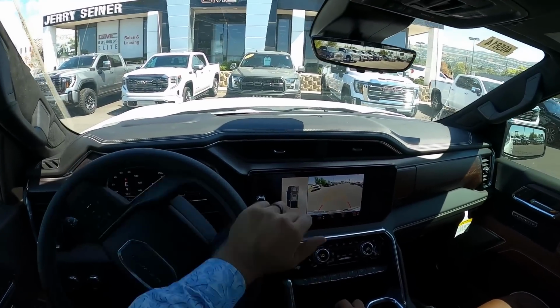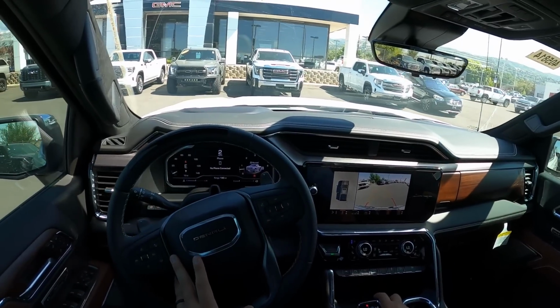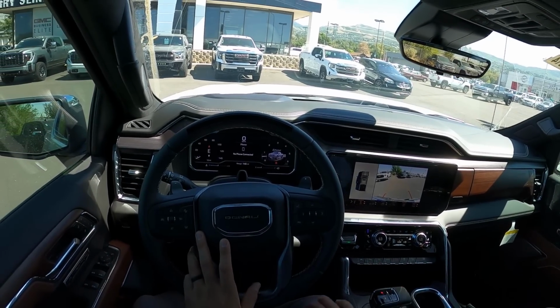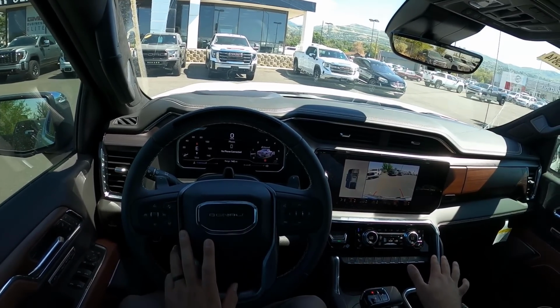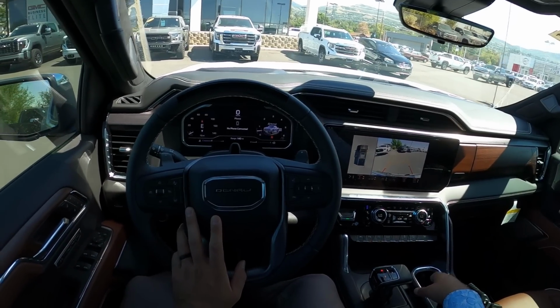But you know what people do buy? Denali Ultimates. So if you want the Rolls Royce of pickup trucks, the ultimate half-ton pickup truck, I do think that this currently holds the title because you get all of the features, and I mean, it's expensive, but so are the competitors. Let me know your thoughts.